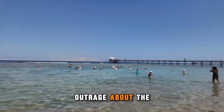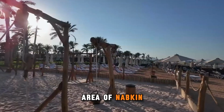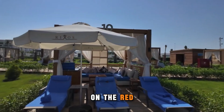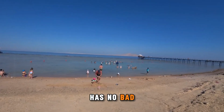I have heard outrage about the remoteness of the beach and windy weather, but that goes without saying, because this is the area of Nabq Bay. Here it is often windy. Personally, I got the atmosphere that tourists usually look for on the Red Sea coast. So focus on your personal preferences, but personally I believe that nature has no bad weather.